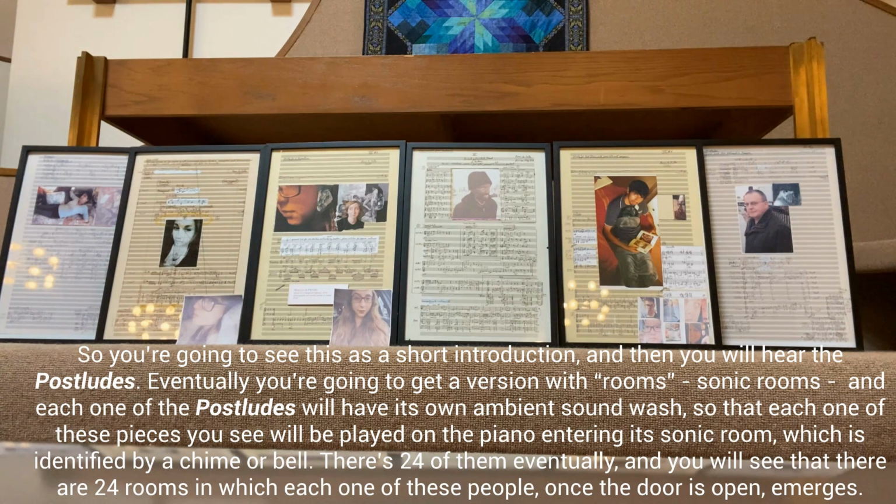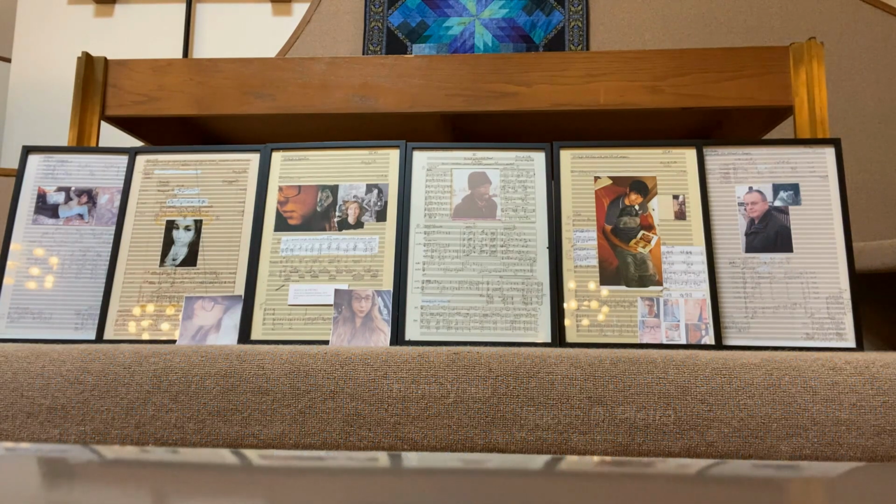Eventually, you're going to get a version with rooms, sonic rooms, and each one of the postludes will have its own ambient sound wash. So that each one of these pieces you see will be played on the piano, entering its sonic room, which is identified by a chime or bell. And so there's 24 of them eventually, and you will see that there are 24 rooms in which each one of these people, once the door is opened, emerges.